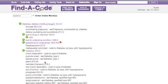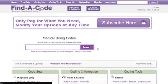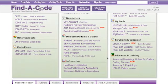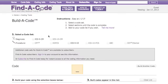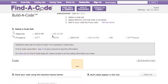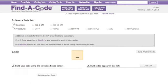This part is free, by the way. I am not logged in. Let's see if FindACode works. This is really cool. Here it is, FindACode. Okay, so ICD-10 is not showing up, so that must not be a freebie one.